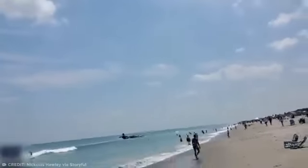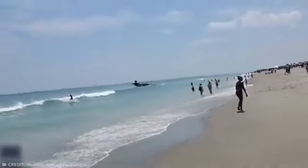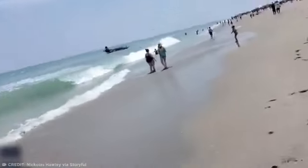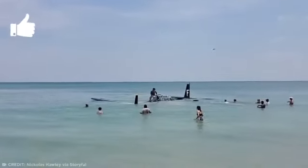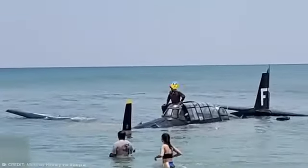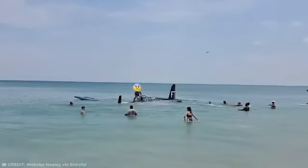There were a few people swimming in the water when the plane went down, but luckily nobody was hurt during the incident. Once the plane had splash-landed, beachgoers waded into the water to help the pilot. While they later managed to salvage the wreckage, the plane was left in a near unrestorable state. But more importantly, the pilot wasn't harmed. He was even able to climb out of the cockpit, sit on the plane's wing, and wonder how he was going to explain this situation to his boss.